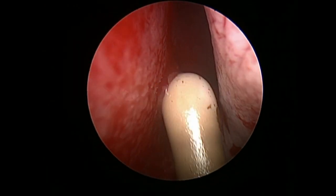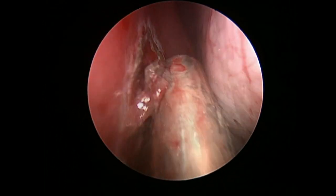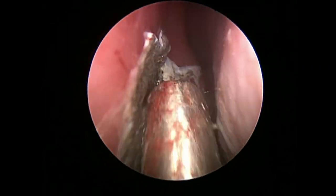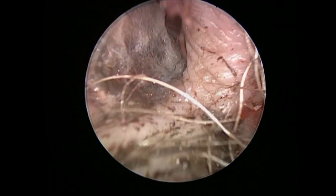And then use silver nitrate sticks. Apply this chemical focally, which just locally burns the tissue, and sometimes it takes multiple applications. But again, we just apply it to the area of bleeding, and there you have it. It's stopped. Then sometimes I'll place a thin layer of this oxidized cellulose hemostatic material to help with wound healing, and that's how we control nosebleeds in the office.